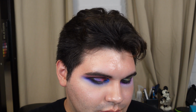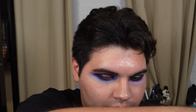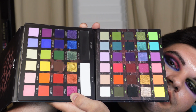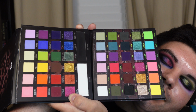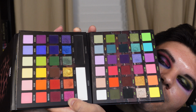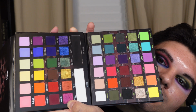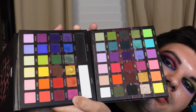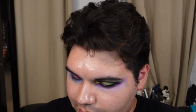I'm shocked. And yeah, these two do look similar, but the tones that they use overall are so different. Because like you can see some similarities. Like the orange rows do look similar. The green rows are very different. The purple rows, these are more warm, these are more cool. The blues, these are more purple toned, these are more like teal toned. So there's a lot of differences between these. The pinks are a little more similar, I will say.